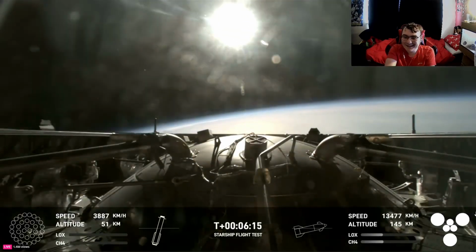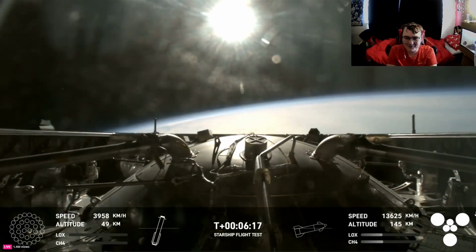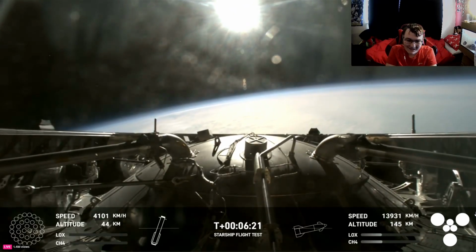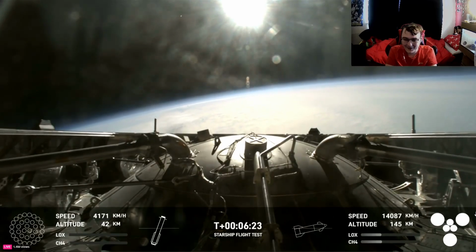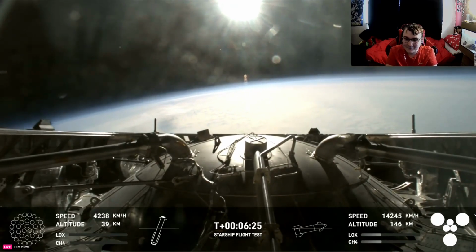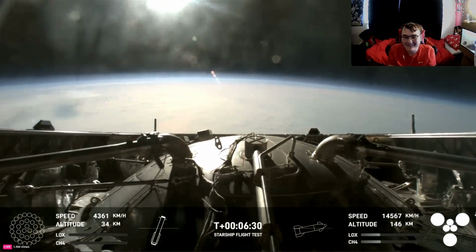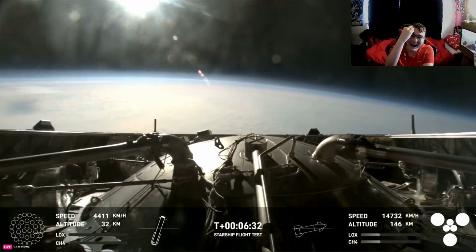Okay, we are about 30 seconds away from that landing burn we are expecting to begin. Wow, that view from the top of the booster. There's the grid fin forward actuators moving. This is basically on top of the Super Heavy booster. Look at that. Whoa. I hope that wasn't important. Whatever that was flew away. You can see this incredible view of Earth as it's making its way back down to the Gulf of Mexico.